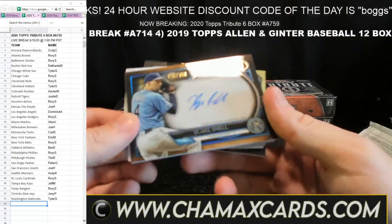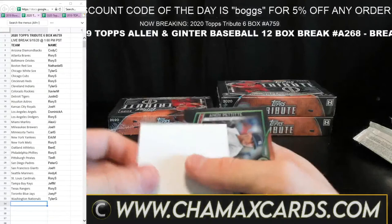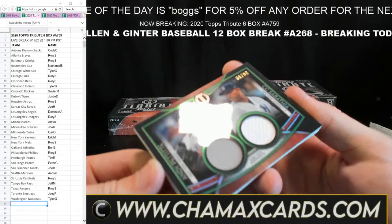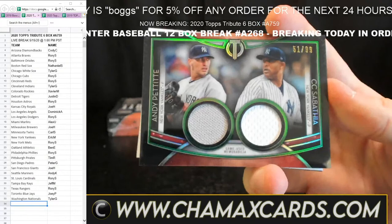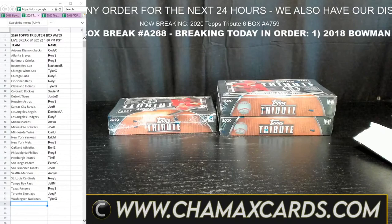Blake Snell auto. That might be the second Blake Snell auto we've had. For the Rays, Jeff M. We have Andy Pettitte and CC Sabathia for the Yankees. Very nice. 51 of 99, dual jersey, going out to Eric M. Congratulations. All right, that's halfway done. On to box number 4.